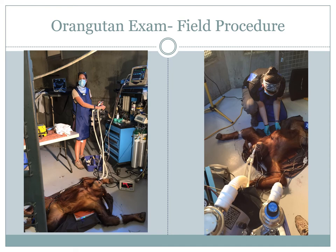So this is the field procedure of them setting up. So, you know, they set up anesthesia and intubated this orangutan initially. And then, of course, they got everything really prepared for their procedure as well.